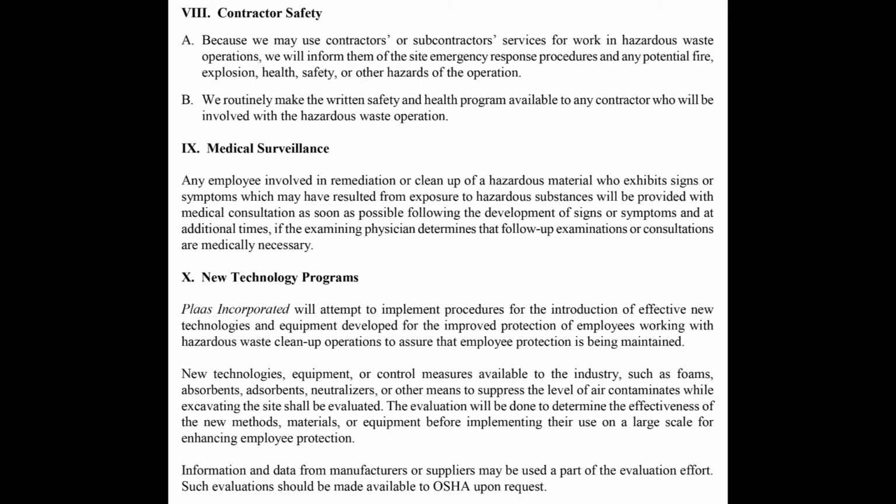10. New technology programs. Plaas Incorporated will attempt to implement procedures for the introduction of effective new technologies and equipment developed for the improved protection of employees working with hazardous waste cleanup operations to ensure that employee protection is being maintained. New technologies, equipment, or control measures available to the industry, such as foams, absorbents, neutralizers, or other means to suppress the level of air contaminants while excavating the site, shall be evaluated.